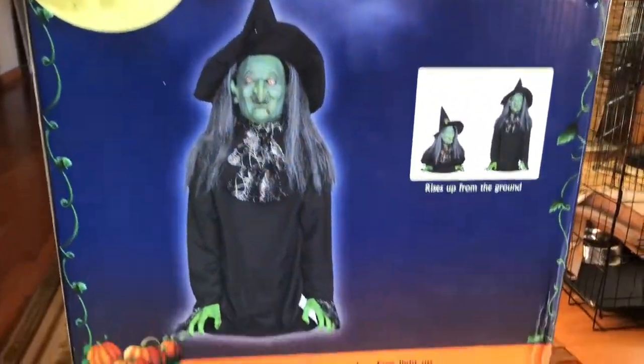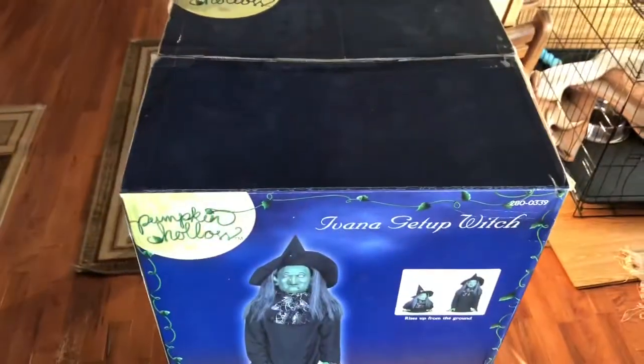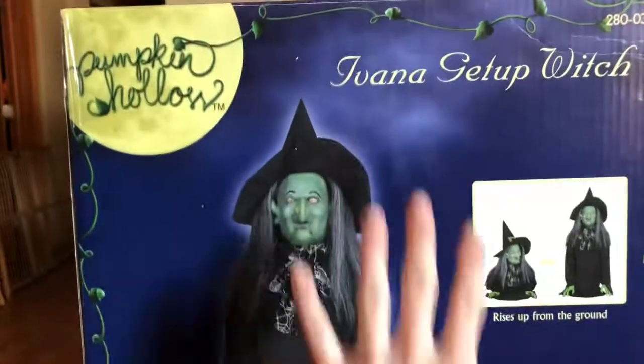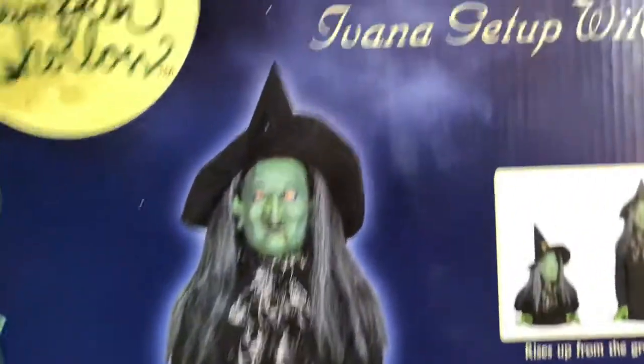So first we're going to start off with the box. This is the very front of the box, and we will read everything off. At the top, you have your nice Pumpkin Hollow trademark logo in the moon. The main parts of the box are a dark ocean midnight blue. It says Ivana Getup Witch at the top. Rises up from the ground, as you can see there.